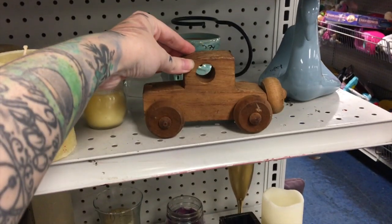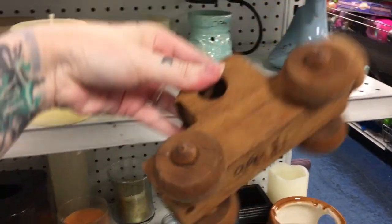I mean, just this past trip, I found that little wooden toy truck in the candle section. Somebody had just put it there, and if I hadn't looked at that section, I wouldn't have found that truck.